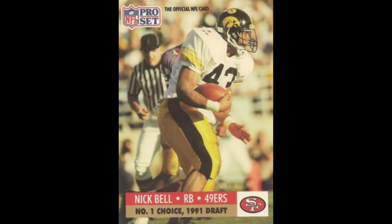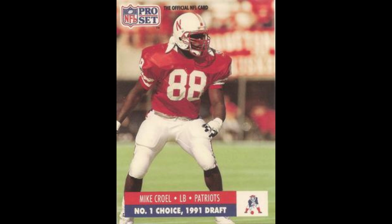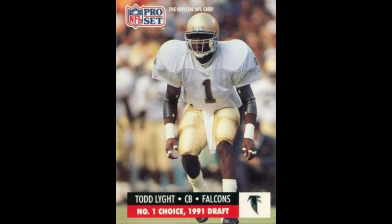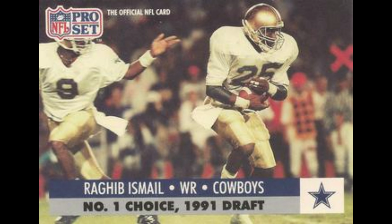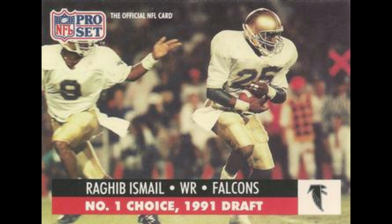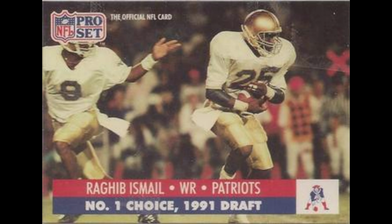Nick Bell of Iowa had number 694. So did Mike Crowell of Nebraska. So did Todd Light of Notre Dame. And then there was Dan McGuire of San Diego State. There was a Rocket card going to the Cowboys. There was one going to the Falcons. And then there was one going to the Patriots. So that makes 9 different cards, all with number 694.